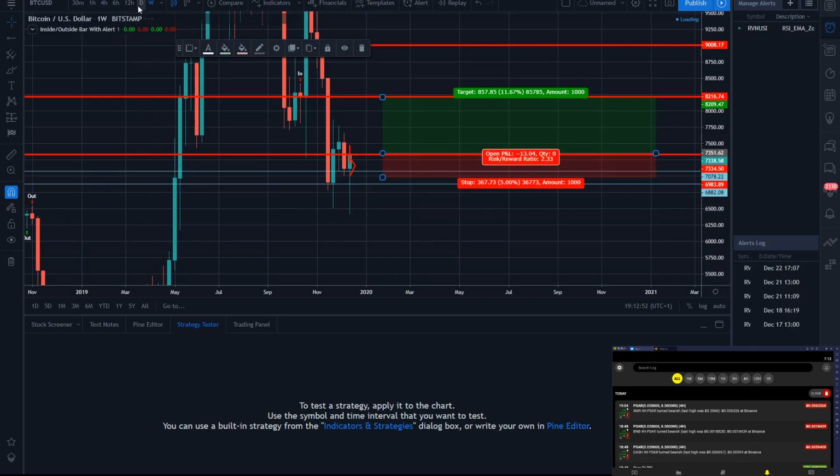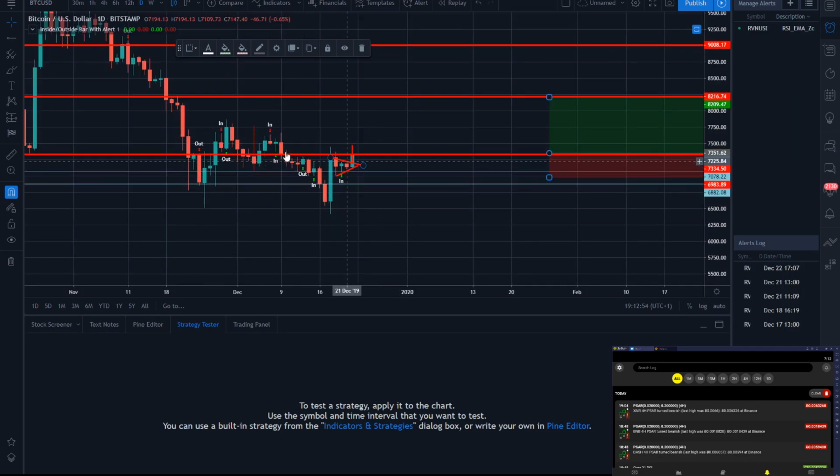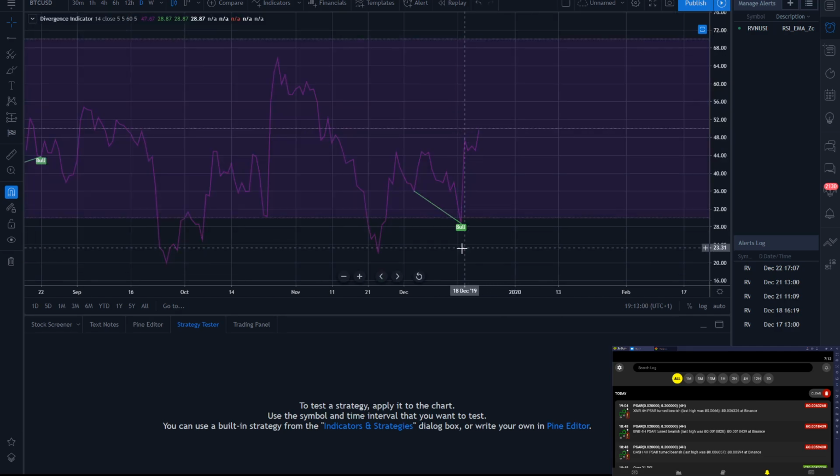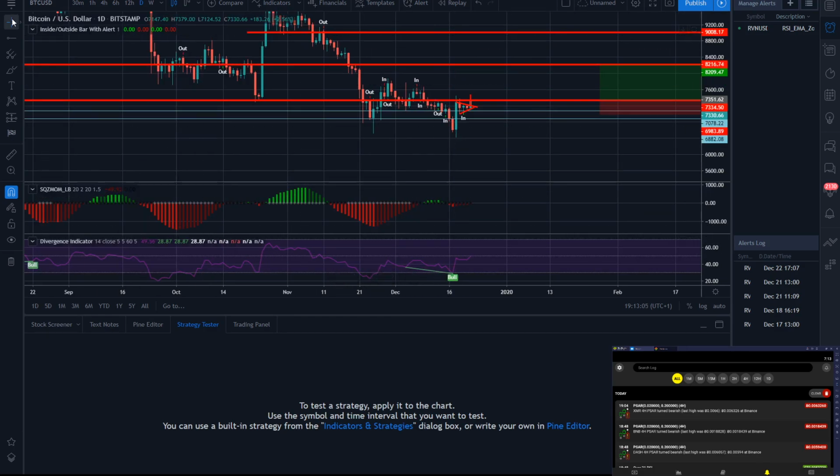And I don't have any indicators right now. Only this one that says bullish divergence. I don't know why it says bullish divergence. Maybe because this indicator says bullish divergence, but this is not bullish divergence because we have a higher low and this is a lower high. The indicator is screwed sometimes. This is a bullish divergence.